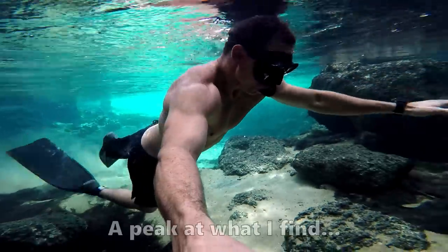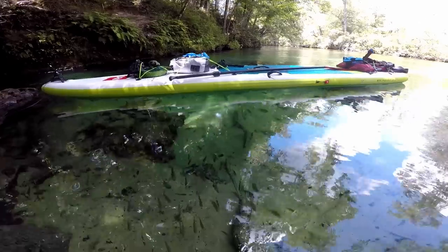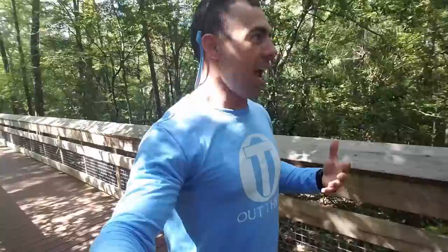I'm looking for a little adventure today, like I usually like to do. In preparation for Rock-A-Dock, I am doing some research and exploration on the springs and stuff in the area that you guys can explore. So my plan today was to paddle Econfina Creek. There's a lot of springs down the creek.